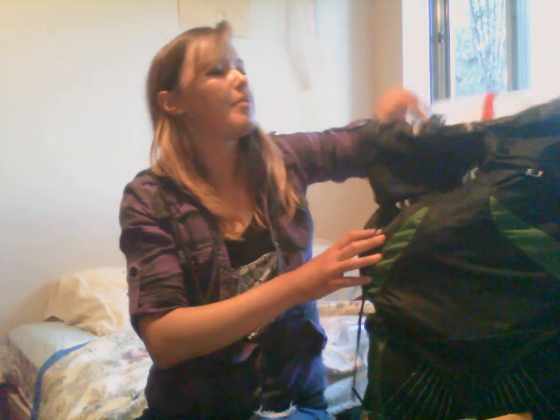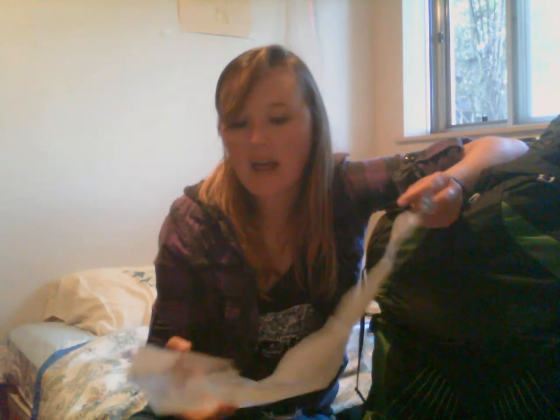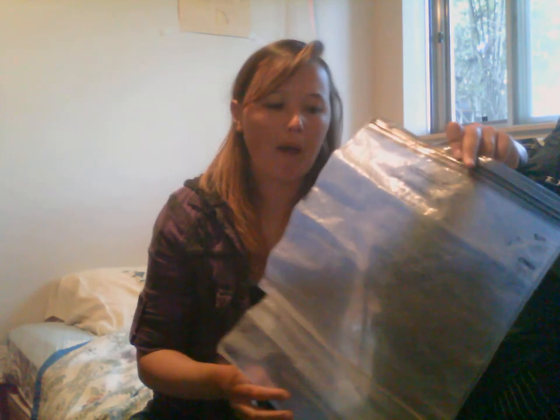This is my op sack, my backup one that I started out with my first sleeping bag that I had. I was able to fit it in here and my pillow, so I kept it dry in my bag in case my bag got wet. But I did switch out my sleep bag later, and I'll explain that later on.